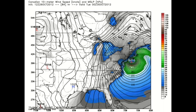The next model we have depicted here is the Canadian model. Again, this is the 12Z run on October 26th. Also plotted is the 10-meter wind speed in knots. Here we can see a 949 millibar low, again just off the coast of New Jersey. And it's really amazing how consistent these models are right now.